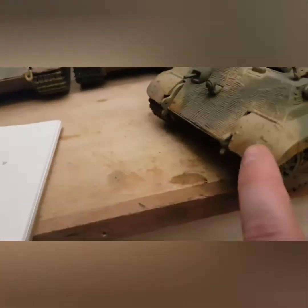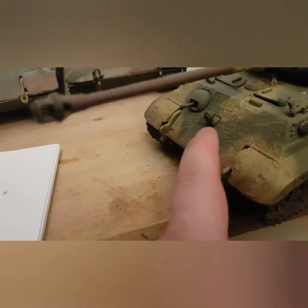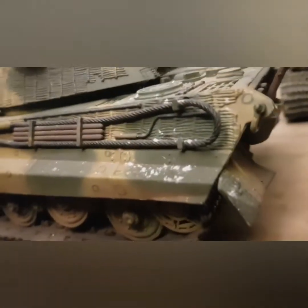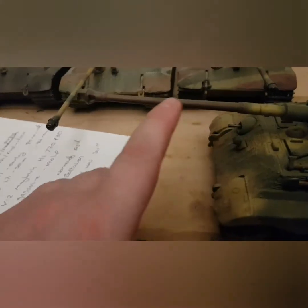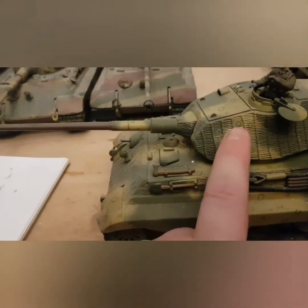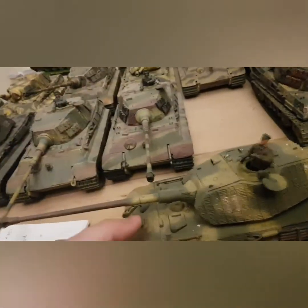You can see that he's done great with the weathering here, mud effects up here along the Zimmerit. Obviously around here he's done a great rust effect on the exhausts, and then the engine block at the back, again weathering, etc. It does look great. The gun barrel, obviously he's just done it in a brown. Looks good, and he's given it the number 111, which was very similar to the other Porsche turret version.